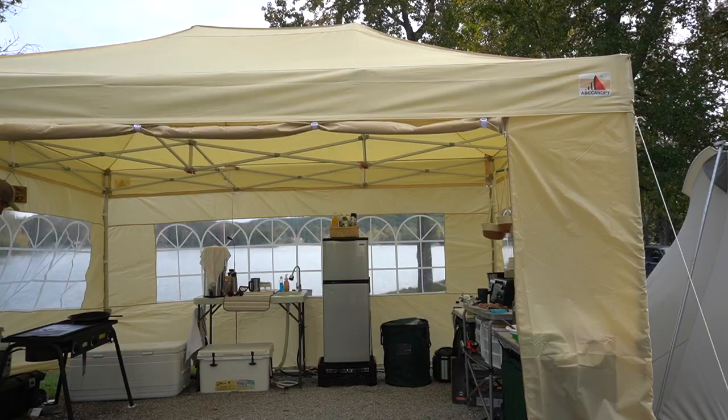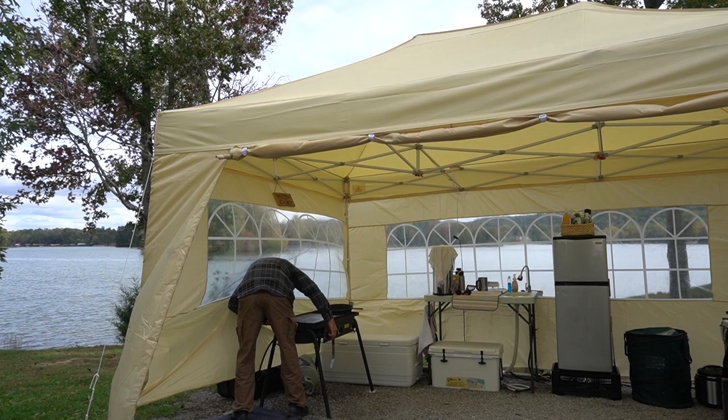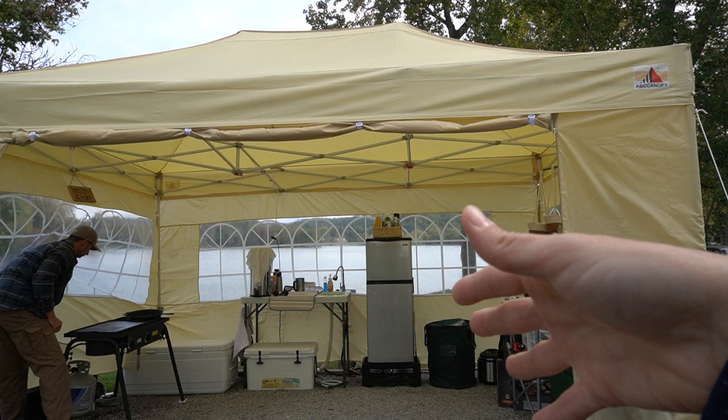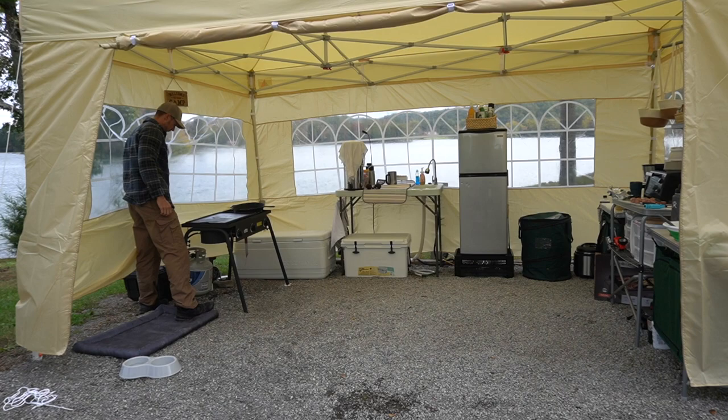Alright you guys, I love this canopy. We've had a couple of days of rain and no rain has gone inside of our kitchen at all. This canopy is worth every penny that we spent on it. And it's nice because it has windows in the back there and as well on the sides, so we can see outside. We're not just enclosed into a canopy. So I really like that. So let me just show you inside of our kitchen.